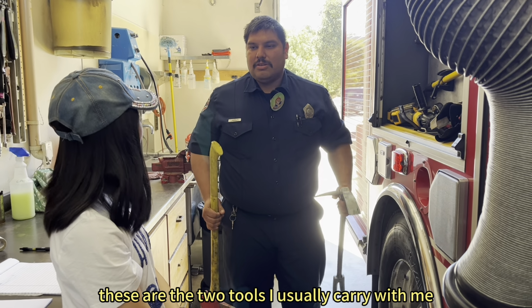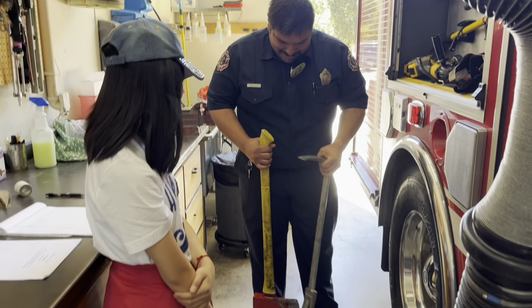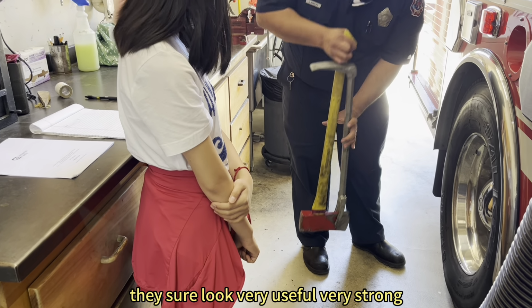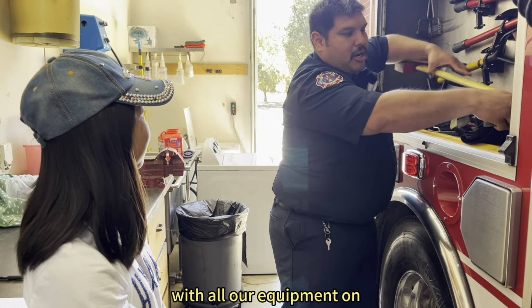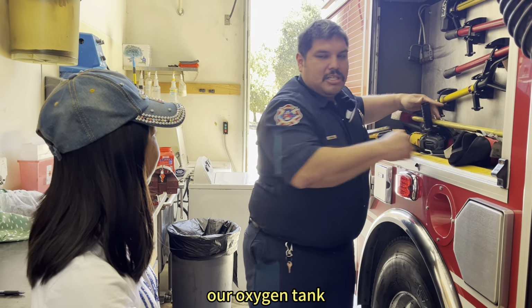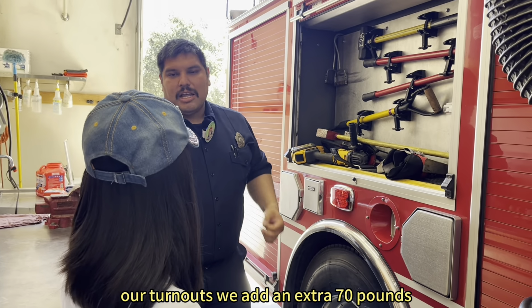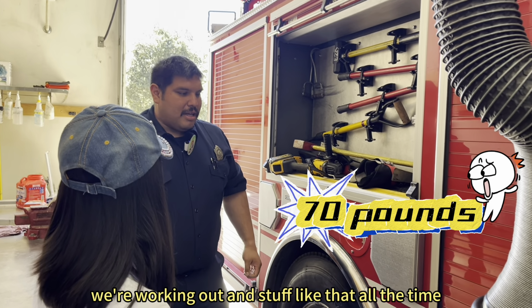These are the two tools I usually carry with me, my favorite ones. I could do just about anything with them. Wow. They sure look very useful. Very strong too. They are, and they can be kind of heavy. With all our equipment on, our oxygen tank, our equipment we carry, our turnouts, we add an extra 70 pounds. So we have to make sure we're working out and stuff like that all the time.